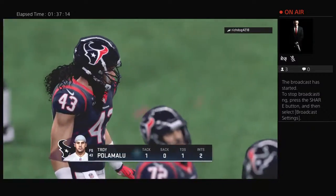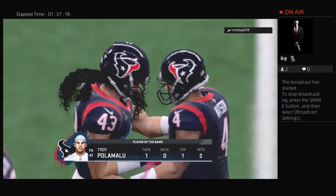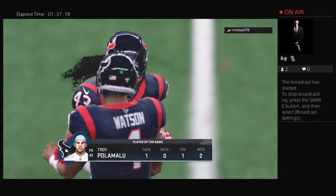And they end this year just how everybody wants to end the year, holding the Lombardi Trophy. What a season for them.